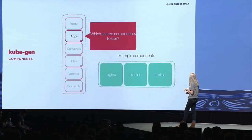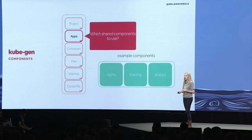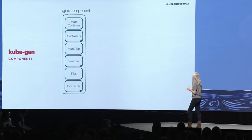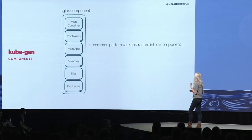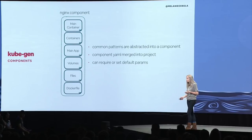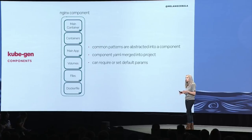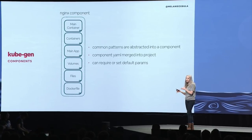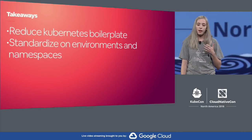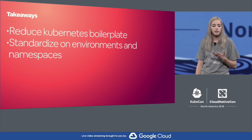One other thing I wanted to call out is we noticed a problem where a lot of services were re-implementing the same exact code over and over again. Nginx, tracing, statsd, logging, stuff like this. So we came up with a component framework that will merge YAML into your project. All these common patterns are abstracted into a component. You can require or set default params, so for Nginx, something like the default number of workers. This extensible framework also made it easy for us to model Airbnb-specific infrastructure and concerns as components, and separate them from our general solution. The takeaways here are that you can reduce Kubernetes boilerplate, and you can standardize on environments and namespaces.